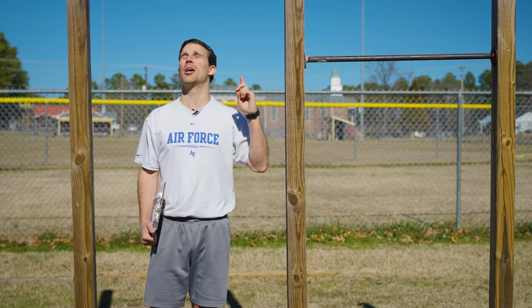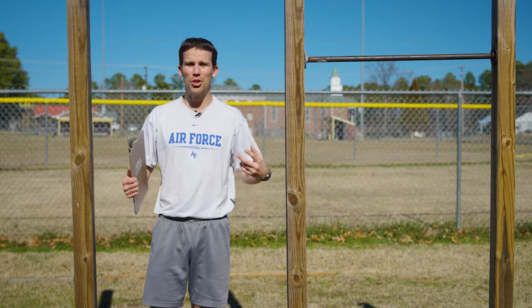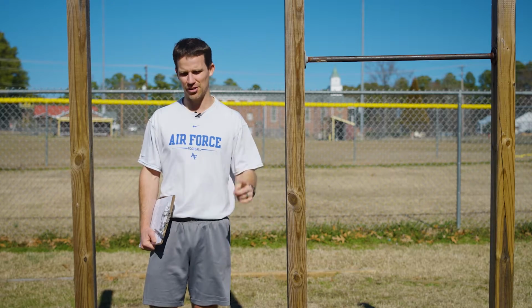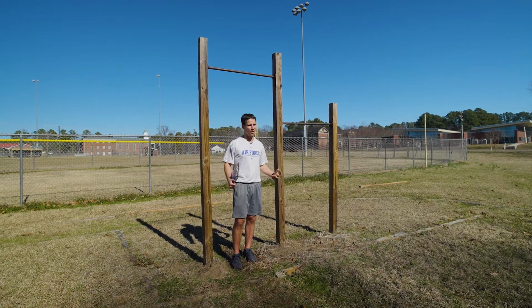The second event of the candidate fitness assessment is the pull-ups, all right? The pull-ups are not my strongest event, okay? So the two things that I've had to work on that I want you to work on leading up to the candidate fitness assessment is first, increase accessibility to the event. What do I mean by that?